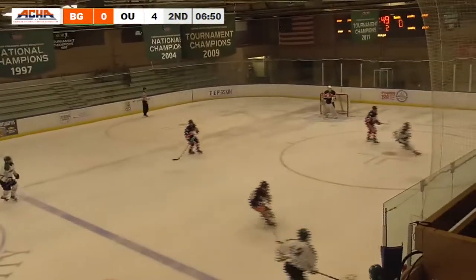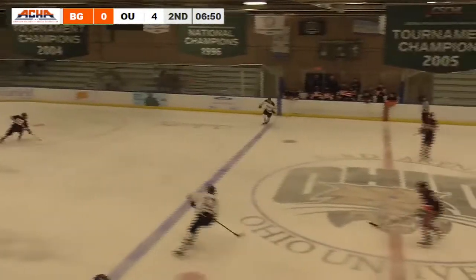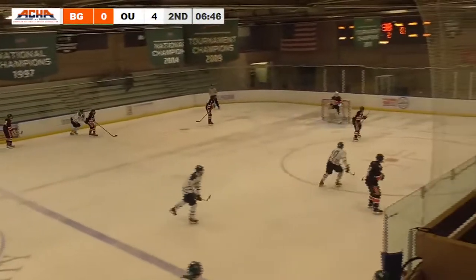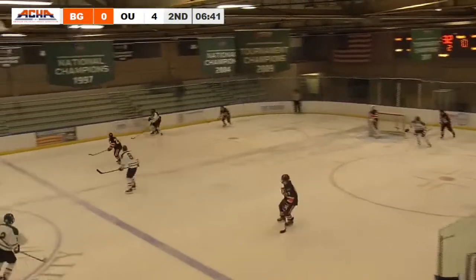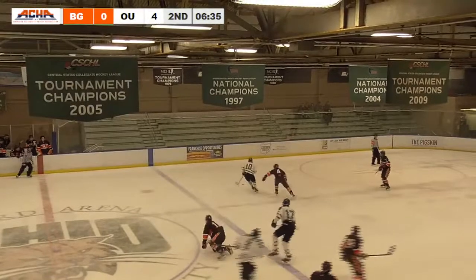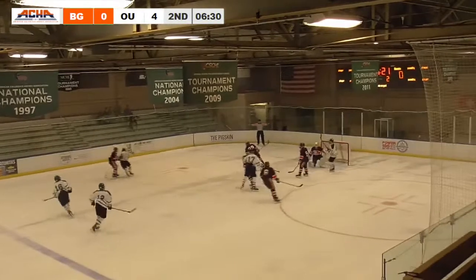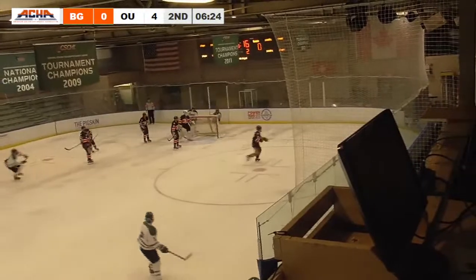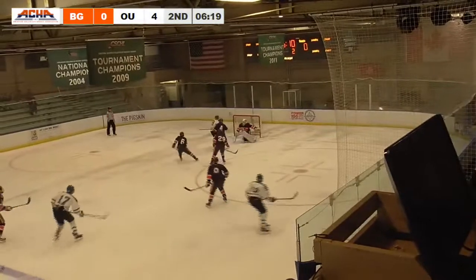Face-off won by the Falcons. Chipped up to boards, unable to be handled. Puck goes around the board to Chase Nitschke. Chips that out to Jack Messenger. Puck centered. Shot off the post by the Bobcats. Jake Schutte able to pick up the puck on the boards. Gives that up to the defenseman. Rebound, no one there.